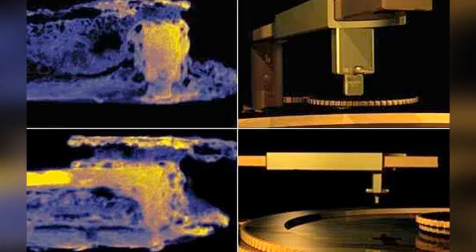What do you think scientists saw inside the mechanism, and why were the leaders of the IT industry so excited?